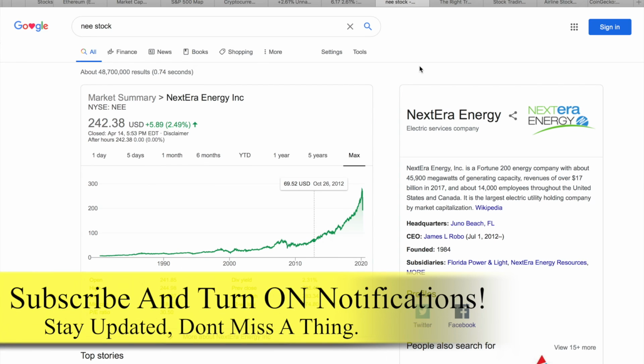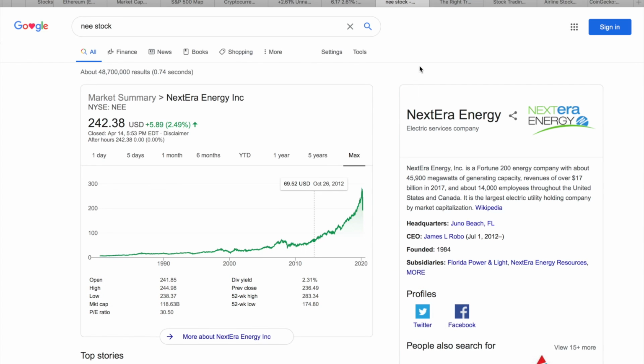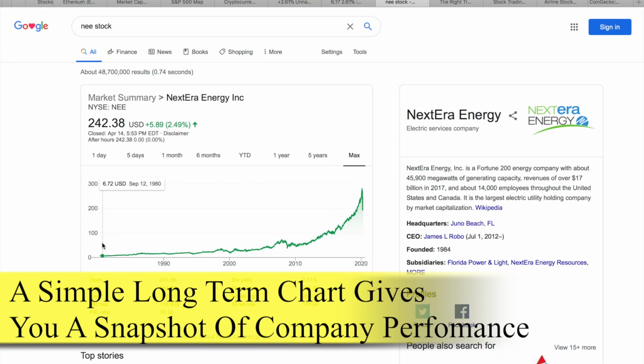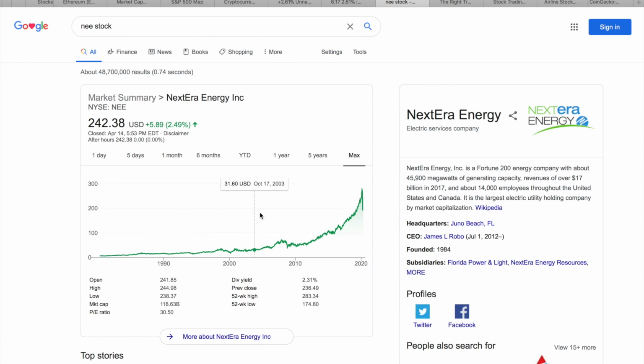Today I'm going to be talking about how to analyze stocks the easy way. It's going to be the fastest and quickest way to do stock analysis, which you'll be able to do just by looking at a chart. You don't need anything else for the most part, minus a little bit of common sense, of course. But the general idea is that just by looking at a longer term view of the stock chart, you can get more than enough information to know how the company is doing.